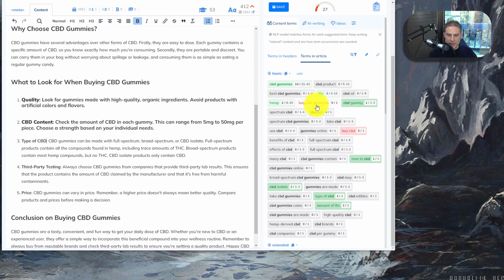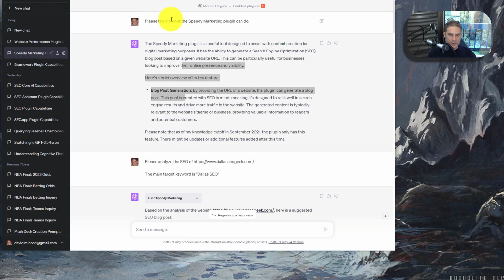It does seem common that they're using this too much. So maybe what we would need to do is reduce. Looks like it's saying only use it once within the content. That might increase the score, but that seems to be a common thing. So 27. Okay, now on to the Speedy Marketing plugin.